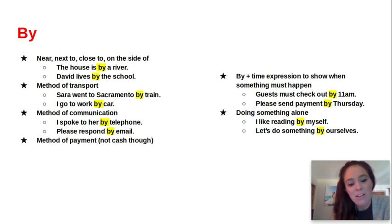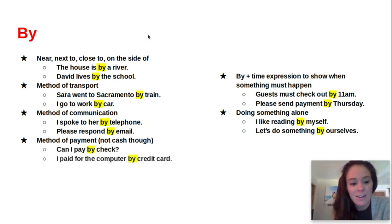And then another method, a method of payment, but not cash. Method of payment means how you pay for something, but if you're paying by cash money, you can't use "by." You use "in" instead. So if I'm paying by check or credit card, can I pay by check? I paid for the computer by credit card. So I would use "by" for those two, but not cash.